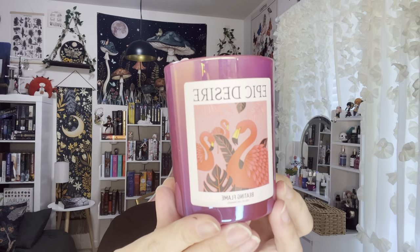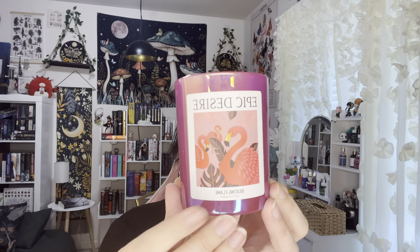You have the adorable flamingos. The labeling on it is adorable. It's 7 ounces, and look at the box it comes with. I had to keep the box. I just don't even want to give up on the box at all. I want to keep it for something else because it's just too precious.